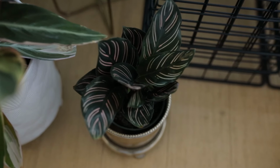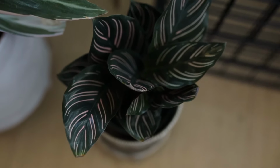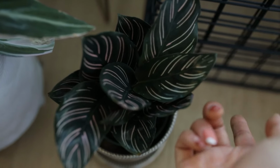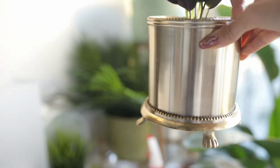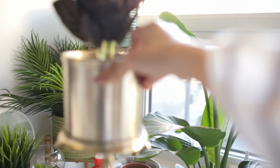And then over on this side is my Calathea ornata. I absolutely love this plant because of the beautiful pink pinwheel stripes that are kind of like on the leaves. Looks like someone just like hand painted pink stripes onto it, but they didn't. The leaves just grow out like this. And this one is currently sitting in its nursery pot in this little plant pot that I got from H&M. It's just like this little gold one with like claw feet on the bottom. I believe this was like $29.99.